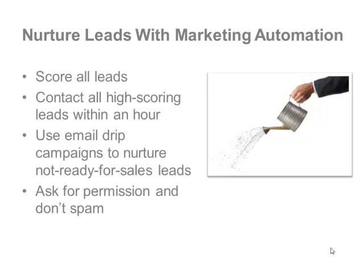It's very important to have some type of email drip campaign that nurtures leads and brings them to the level where they're actually ready for interacting with sales. It's also very important to ask for permission, and you don't want to spam people with too many emails. You hit people with too many emails, and they're going to opt out of any marketing automation program that you put in place.